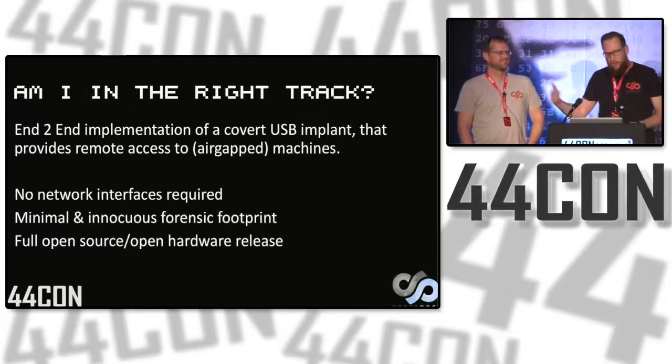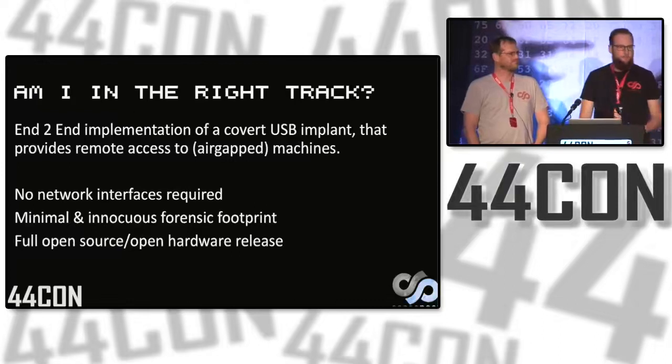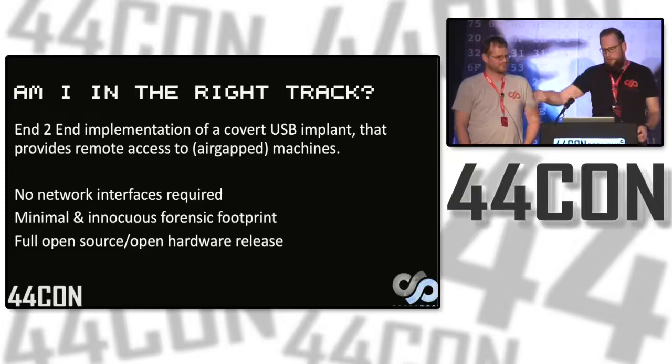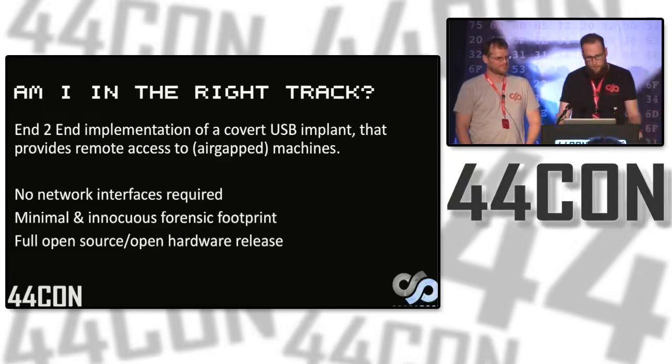So today, Rogan and I are going to be talking about some work we did on a piece of hardware, an end-to-end implementation of a covert USB implant, which is the trendy thing we're supposed to call it after the NSA leaks, that provides sort of remote access through physical USB ports without needing to use the network on the device. So if that interests you, then hang around.